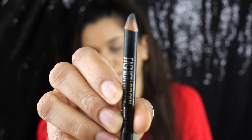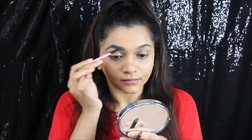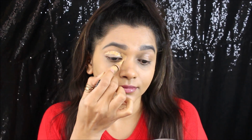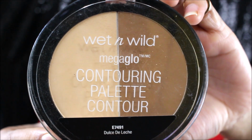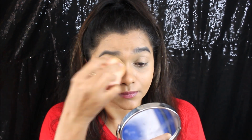Once I'm done blending my foundation, I'm using this creamy pencil from Maybelline. I'm going to be filling my eyebrows with that. It's super duper easy, very convenient, so I really love this pencil. Then using this LA Girl Pro Conceal in medium beige and priming my lids with that. And once that's done, I'm going to be setting it with this Wet n Wild contour palette. Taking a light shade, I'm going to be setting my eyelids.